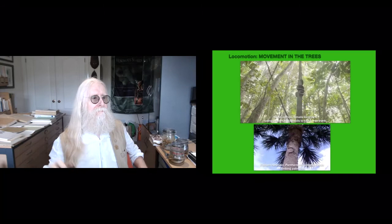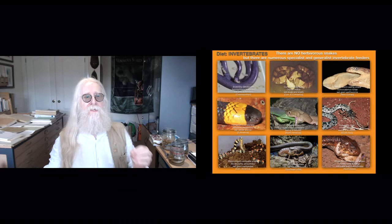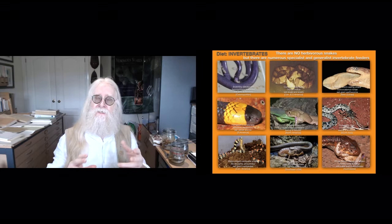Okay, now we're going to look at what snakes eat. There are no herbivorous vegetarian snakes, but there are numerous specialists and generalist invertebrate feeders. The Brahmani blind snake eats ants and termites. The common slug eater, as the name suggests, eats slugs and snails. And some of these slug-eating snakes, they've got two clever tricks.